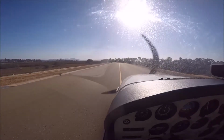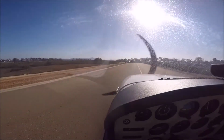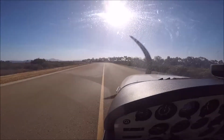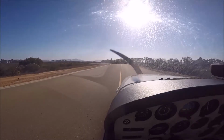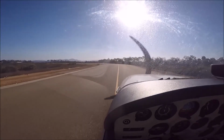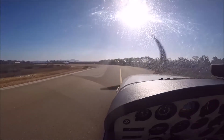Alright, we're going to check the turn coordinator real quick. Turning left, ball goes to the right, turning right. Okay, ball goes to the left, good. That's what we want to see. Turn coordinator looks good. Cessna 597, Golf, Hotel, Juliet, cross runway 28 left. Golf, Hotel, Juliet, cross runway 28 left, Cessna 597.